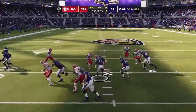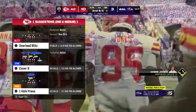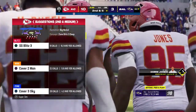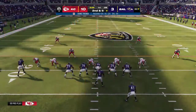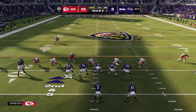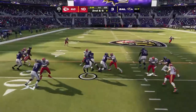They start the drive on the ground with Hill. And this will be a gain of 5 as he gets it to the 30. Oh, that was a thing of beauty right there. Look at how quick those blockers fired off the line once the ball was snapped. That was an O-line on a mission, all in sync, and the defense is lucky that play only picked up 5 yards. Here's Hill again on second down.